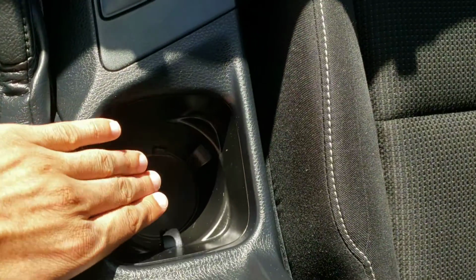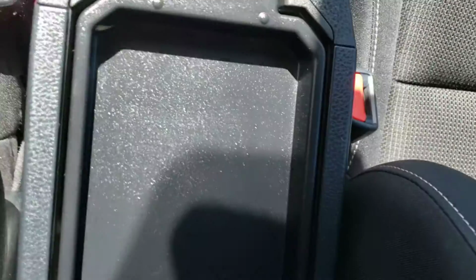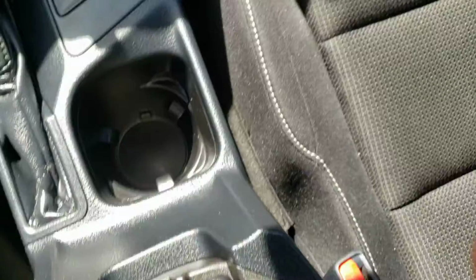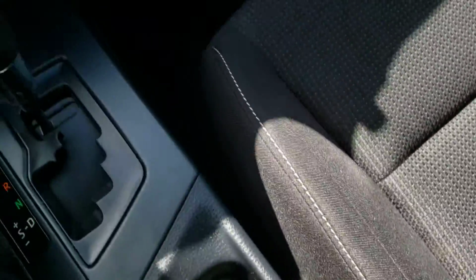You've also got an additional cup holder towards the back here, and then of course you've got your padded armrest in the center, and that opens up to reveal your center console. You've got a nice little tray up top there to keep the smaller items and keep things organized, and then underneath, of course, you've got your larger compartment.